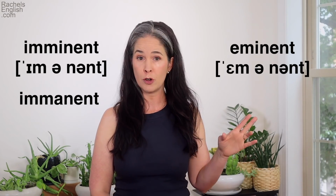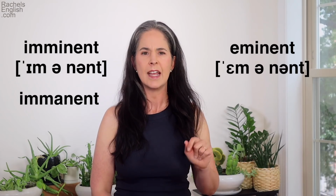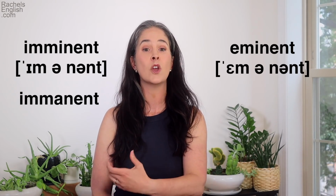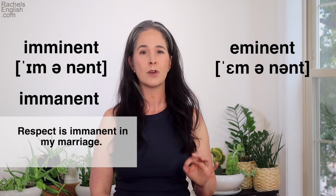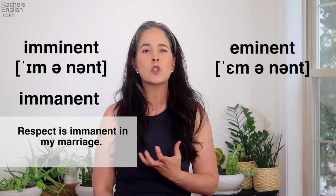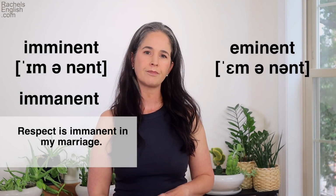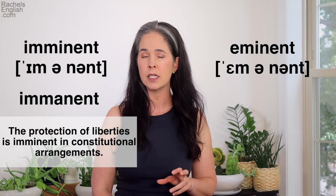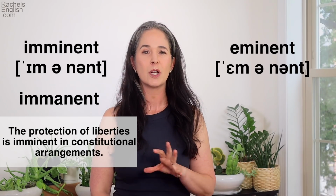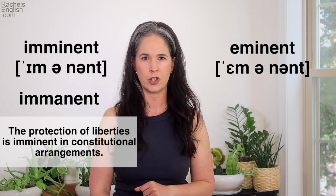Okay, now, imminent, spelled differently than our first word, but pronounced the same. I admit, the first two words I've used. This one, I've never used. It's pretty advanced vocabulary. It means inherent, existing within something. Respect is imminent in my marriage. Respect lives within that relationship. This is a sentence I got online. The protection of liberties is imminent in constitutional arrangements. Protection of liberties, rights, exist within the Constitution.